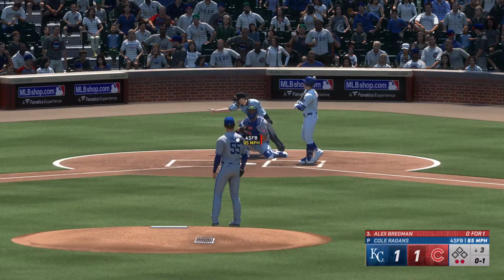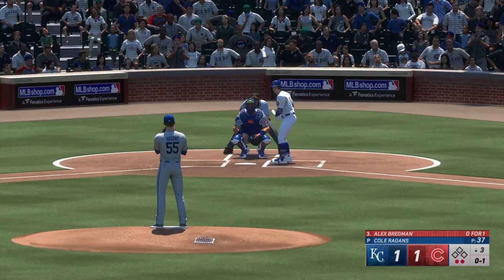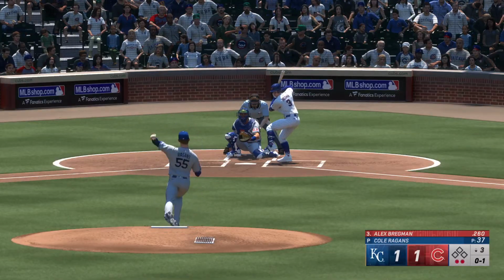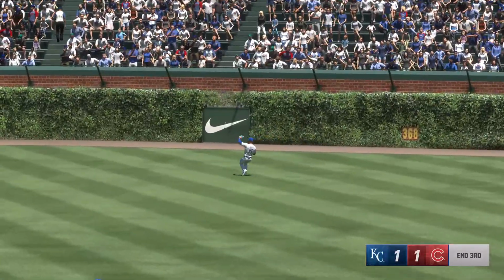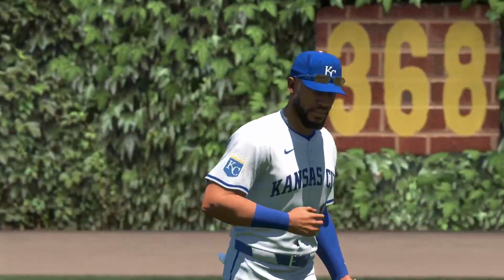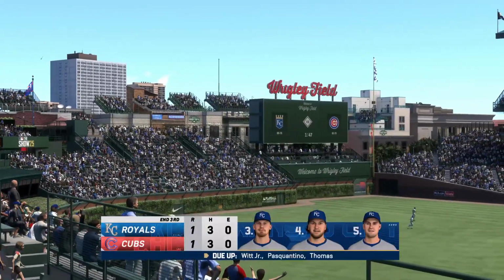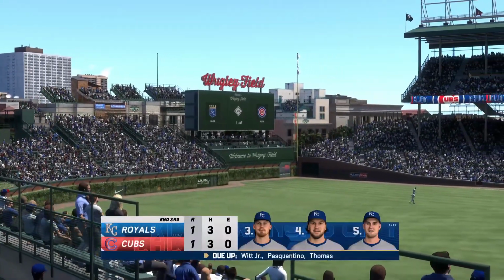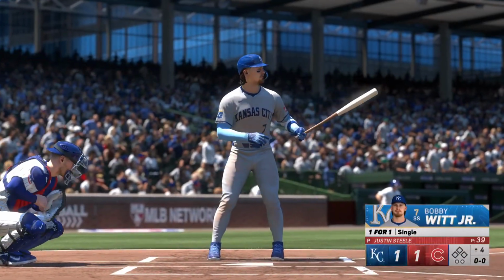And that's in there at the knees. Swing, and that's ripped towards right center. And puts the squeeze on that one. And that is that. Cubs are down quietly. Score remains deadlocked at 1. Back here at the friendly confines.